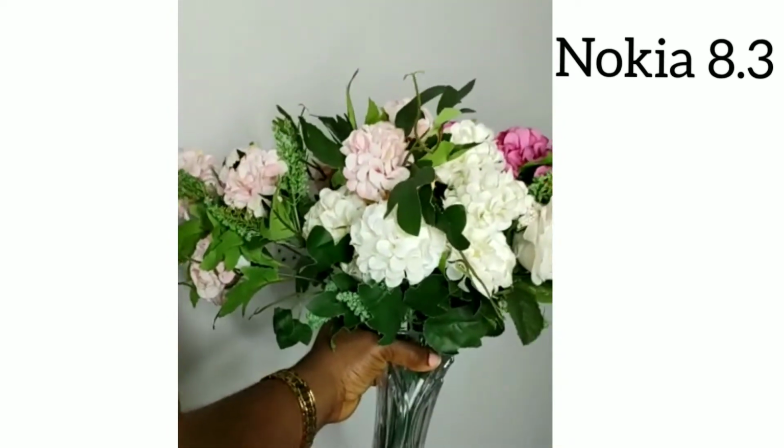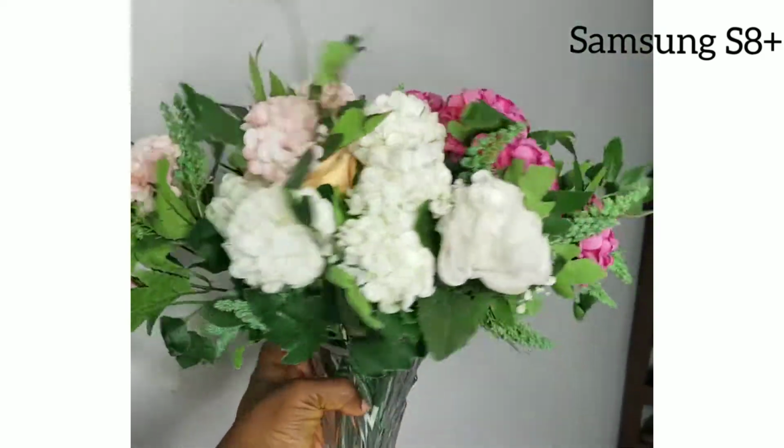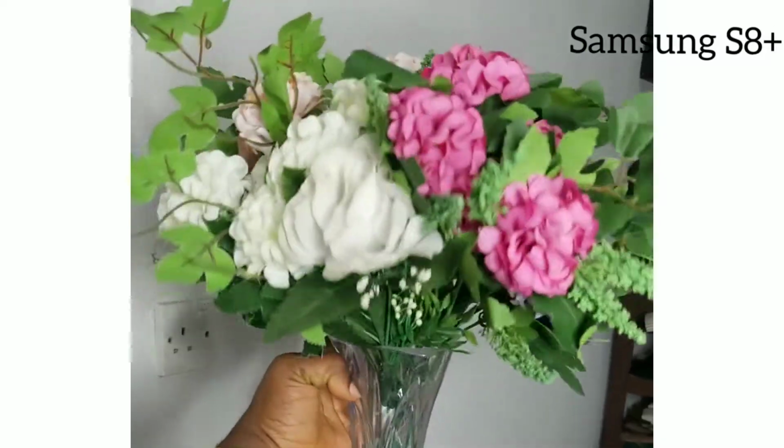Just has a way of making everything look really clean. This is the Samsung S8 camera quality here.